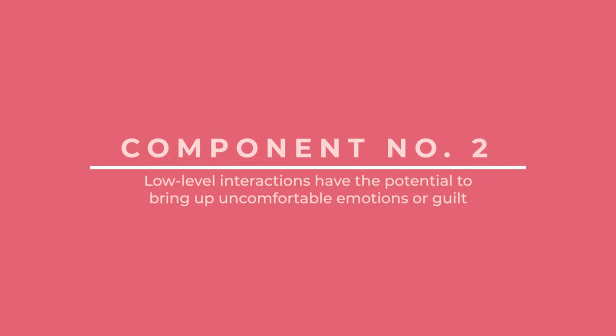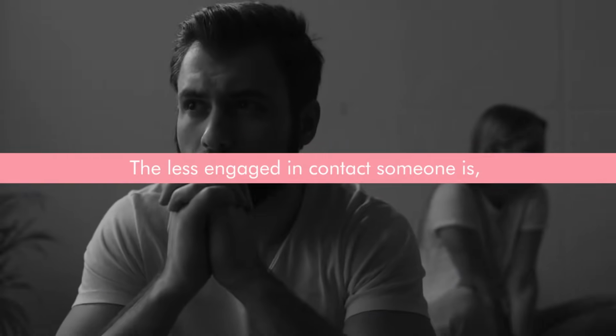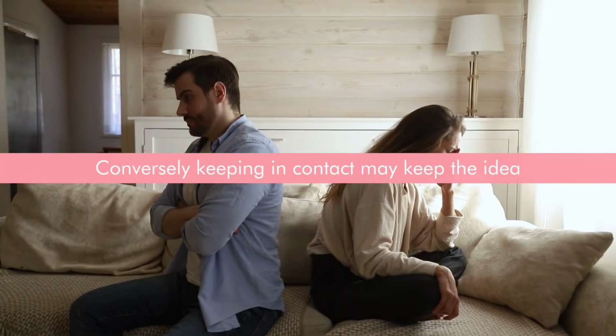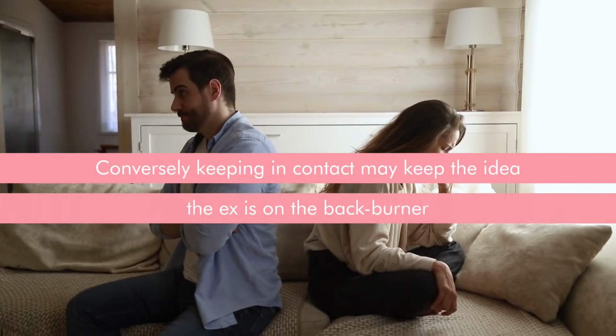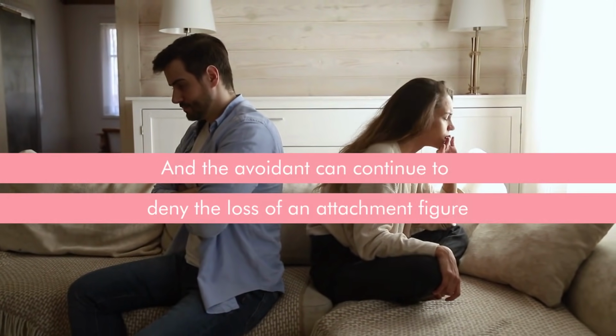Component number 2: low-level interactions have the potential to bring up uncomfortable emotions or guilt. All right, so here's what you need to know. Every interaction is a low-level disruption to the avoidant's auto-regulatory system, with the potential to bring up uncomfortable emotions or guilt. The less engaged in contact someone is, the more miserable they may in fact be. Conversely, keeping in contact may keep the idea that the ex is on the back burner, and the avoidant can continue to deny the loss of an attachment figure.